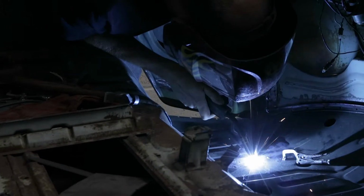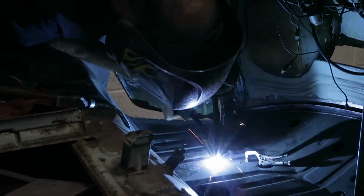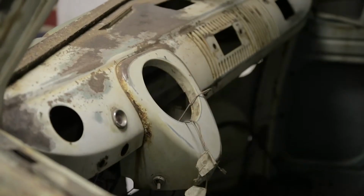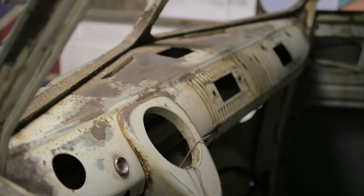You can just repair the areas that need repairing. Obviously if there are holes, then you would cut the rust out and let new metal in. But if the paint's good in places, you leave all that character.